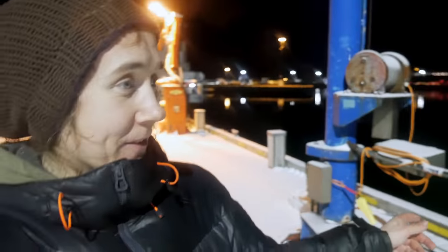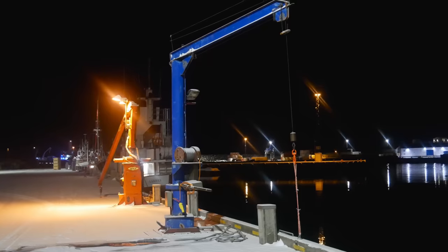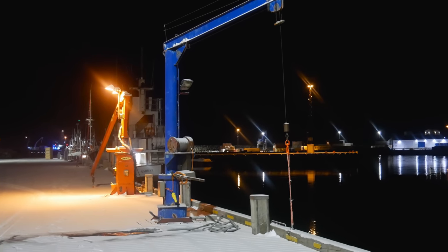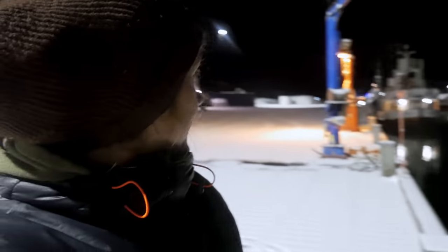This spot here on the dock is actually better because it's further in and it's more protected. But this is also, unfortunately, where you see these cranes, and this is where they offload the fish from the small fishing boats. There is a fish factory right next to us, so even though there's not so much going on right now with fishing, you are still gonna get some angry fishermen if you block these cranes. So it's better to stay away.